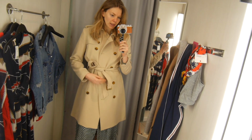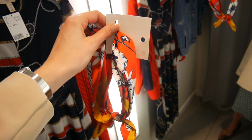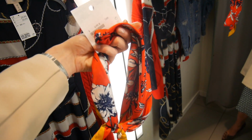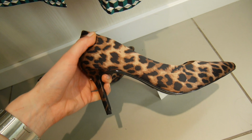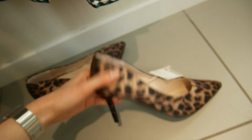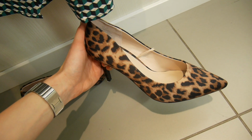It has a long long belt. This is another colorway of the little scarf, and I think on your head, on your neck, on your bag, it's just such a cute little accessory. And here are the little leopard shoes. They are $17.99, like I said, and I just really really like them.